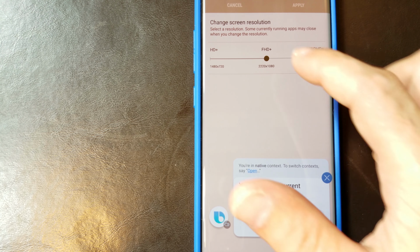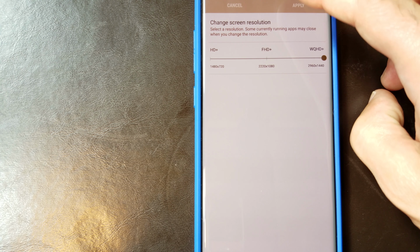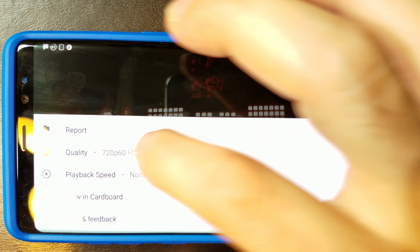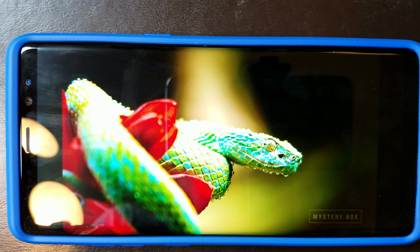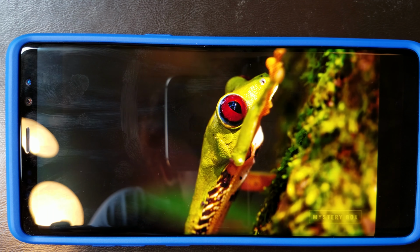Now, the screen has a resolution of 2960 by 1440 with a PPI of 522. The brightness of the phone is crazy bright with a peak brightness of 1200 nits, although when it was next to my Galaxy S7 Edge, it didn't seem that much brighter. The display is HDR10 capable, so you can watch it with Amazon Prime and YouTube with the limited content that's available.